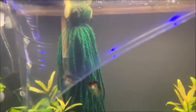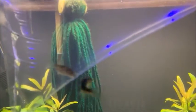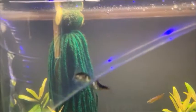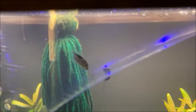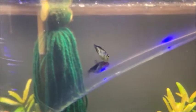My daughters like them. I've seen them go after them, so I got some ram's horns some time ago, and I have a bin that I feed and everything. So yeah, he and the Rasbora looks like he made a best friend already. Hey, don't focus on the mop. Okay.